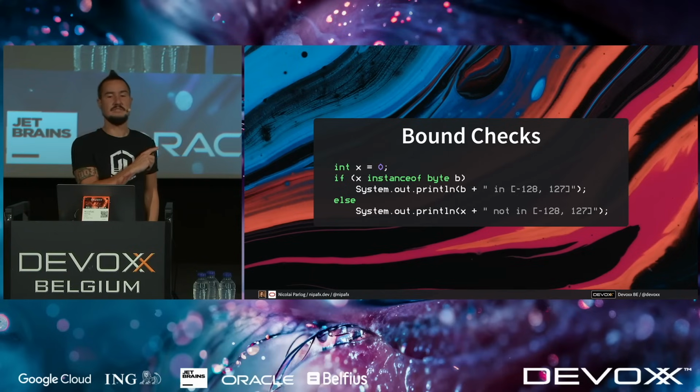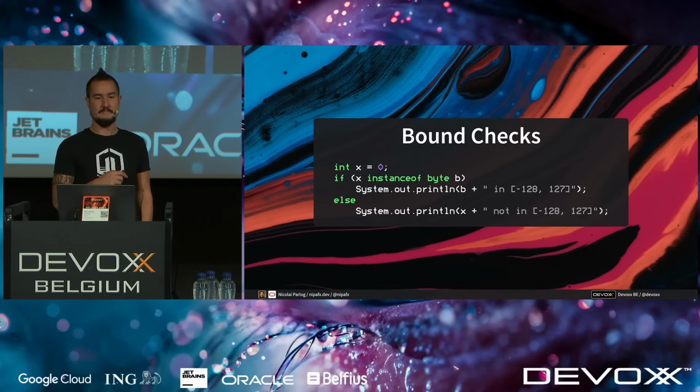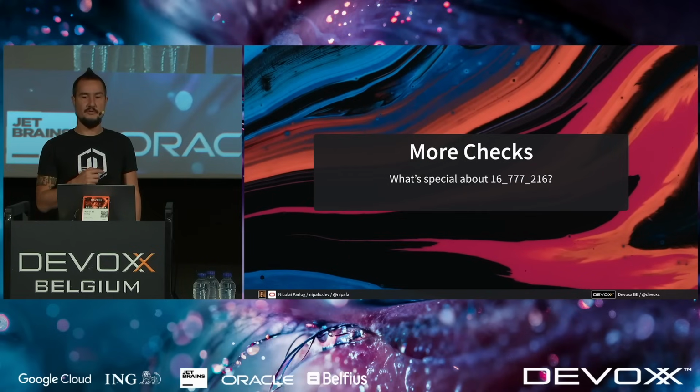But I want to give you a more interesting bound check example, because with this one you'll be like, okay, that's kind of nice, but you could also have written larger than this and smaller than this. This is just a different way. It's not even much shorter than writing the same thing. Okay, but we have a better example for you here.